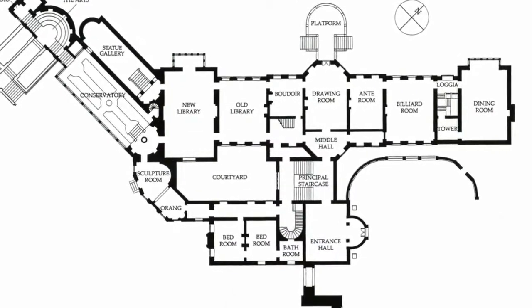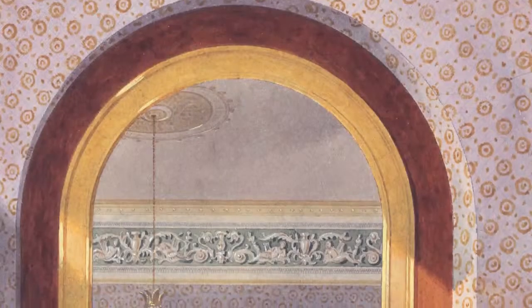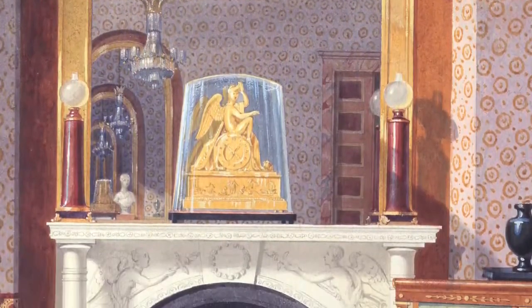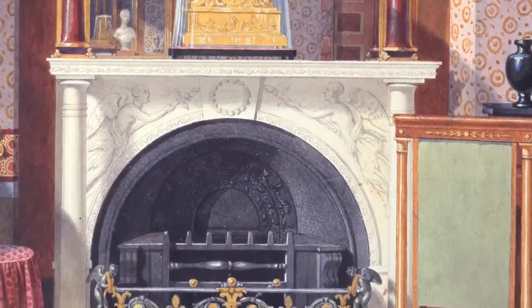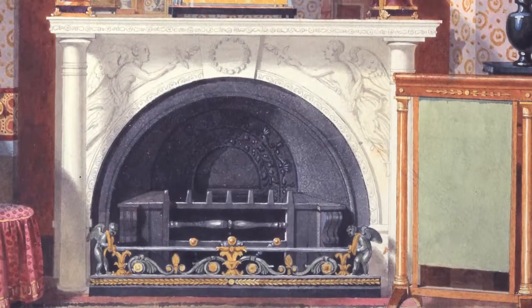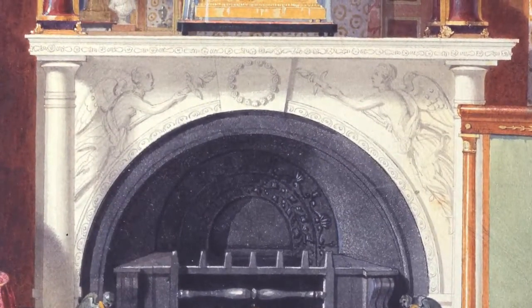It would be quite difficult to recreate most of the interiors of the Deepdene since their appearance was largely unrecorded. This is one of the few images documenting those interior details. It shows the chimneypiece in the old library. Hope was presumably quite proud of this statuary marble mantel, as evidenced by a whole watercolor being devoted to it.